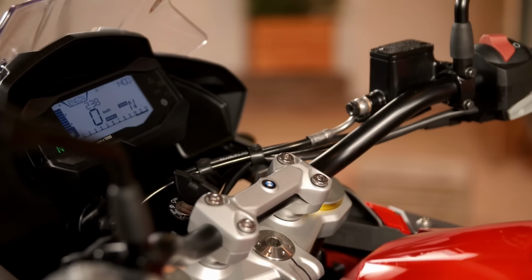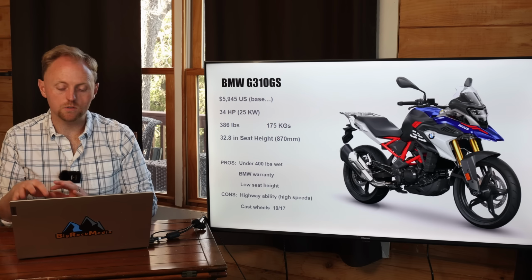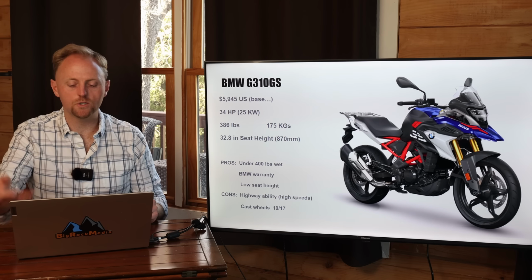What are the cons of the G310 GS? So I know some people who have them. I've talked to them about the bike. The highway ability, those higher speeds like above 70 miles per hour or above 110 kilometers per hour, it's a bit buzzy, it's a bit strained. I mean, it's a small single-cylinder motor, so there's some horsepower there, but you're going to have to really wring the engine's neck, and it's not going to be super comfortable for sustained speeds above that 70 mile per hour or 110 kph area. The other thing is that just like some of the other bikes in this list, you've got cast wheels, and you've also got smaller wheels, so it's a 19-17-inch combo. So it's not going to be the most tough or the best for rollover on really rough trails.